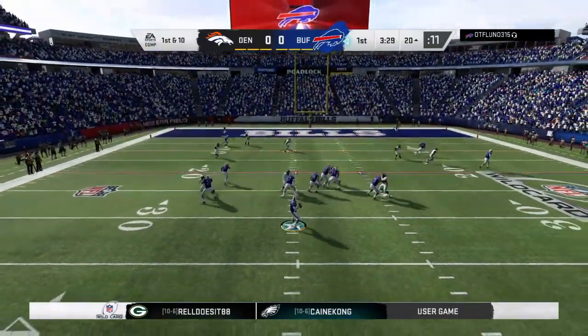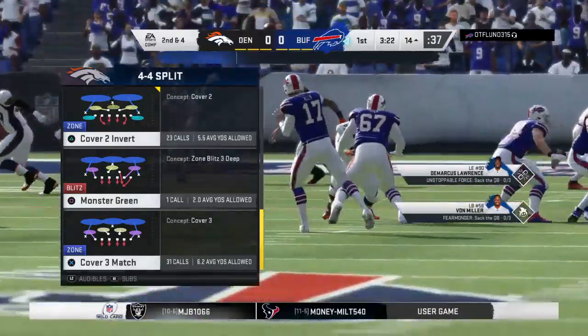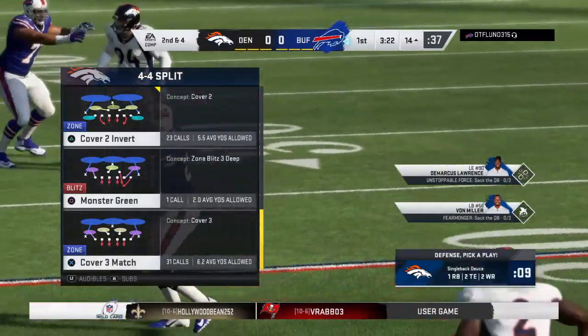Operating from the red zone now, Allen. He completes this one to Mack. And he'll get him inside the 15 down to the 14-yard line. It's a gain of 6 on the play, and it'll be a second down at the Broncos' 14-yard line.